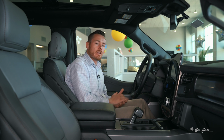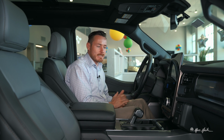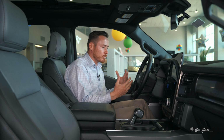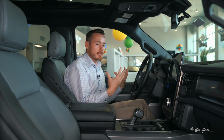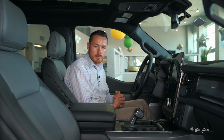And basically this vehicle will parallel, perpendicular, in and out by itself. Now, whether you feel comfortable with that or not, you're more than welcome to let it do all the steering and driving. I personally like to at least keep my foot on the brake. I want the vehicle to move as fast as I would like it to move, rather than it move as fast as it wants to move.